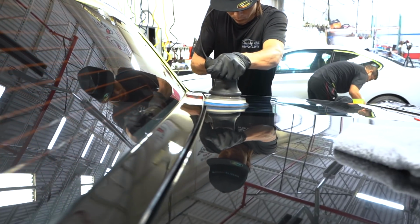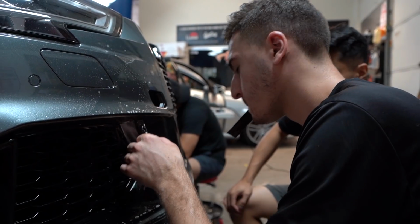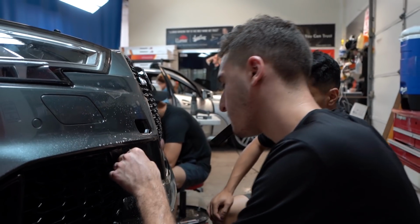Oscar's been polishing that paint out for about 2 days. The paint protection film guys were here late last night. They finished up the Audi RS3, which is going to go to the detail guys, and they're going to do some light correction. That's going to get Crystal Serum Ultra put on the paint surfaces. And then we have two cars that are ready to be prepped this morning, the F350 and the Jaguar F-pace. So let's get to it.